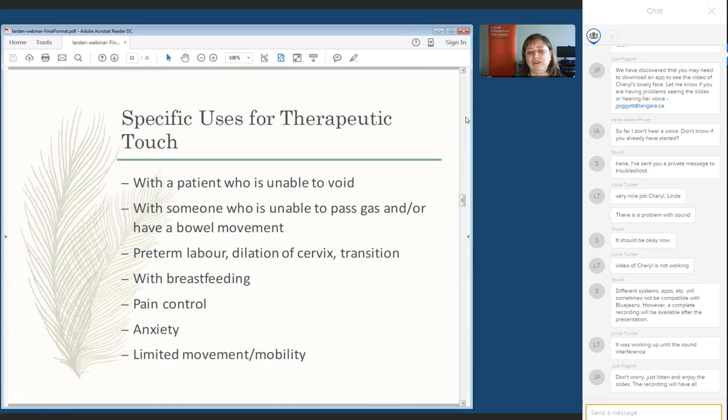For people with limited movement and mobility, you do therapeutic touch with the intention of fluidity of movement. I've used this a lot with people who have arthritis, for people who have frozen shoulders, and it really helps immediately. After you do the therapeutic touch, you want them to move that joint or area, and they'll say, well, I could only lift my arm this high before, and they can move it higher after the session.